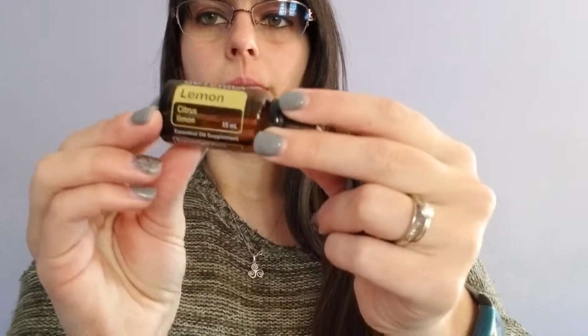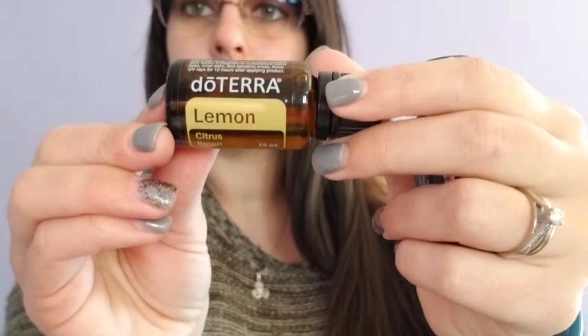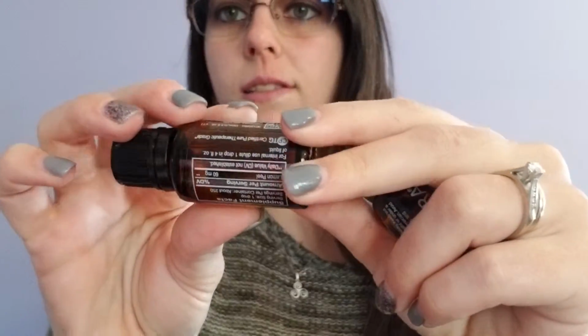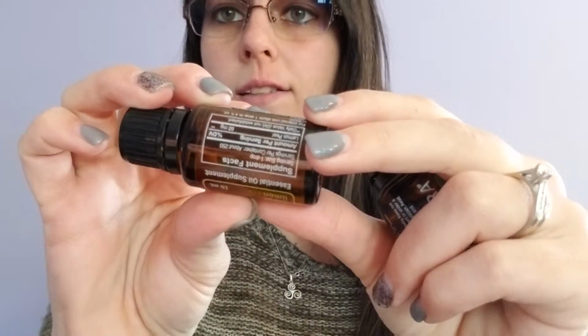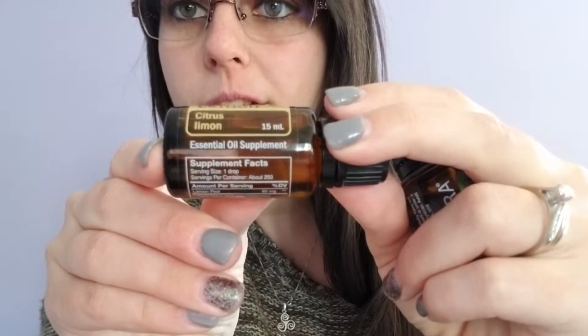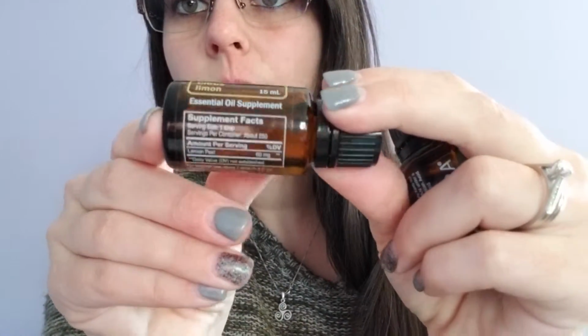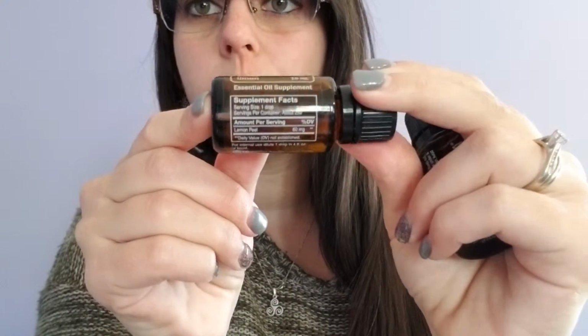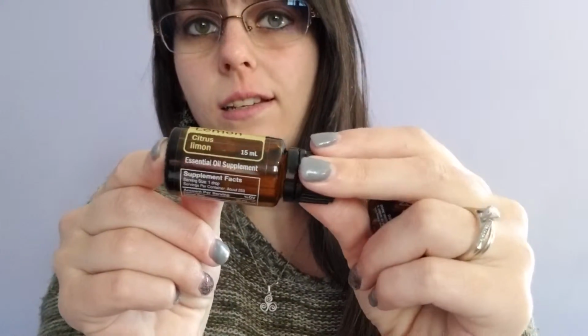Okay, so this is lemon. And if you go around here, you see it's got a supplement facts thing on the back. It's backwards to me too, sorry. So supplement facts. If it's got a supplement facts panel, then you are good to go on ingesting.